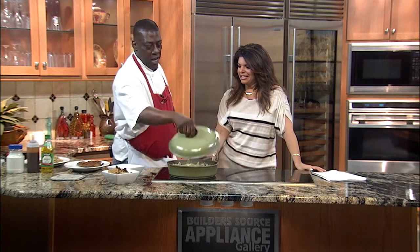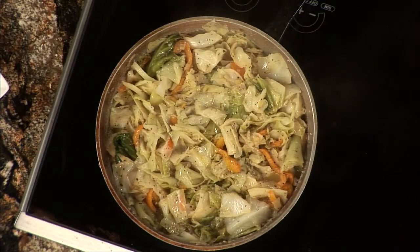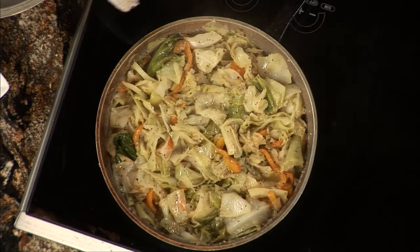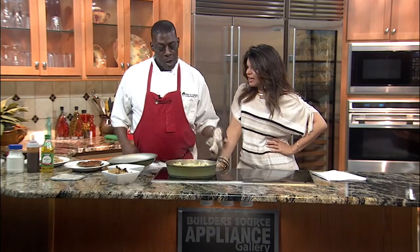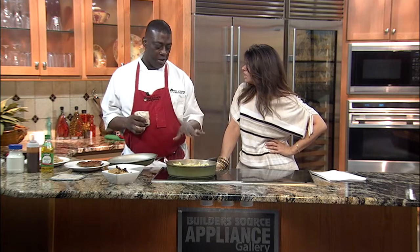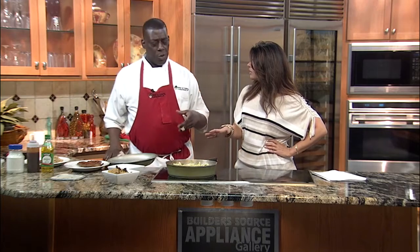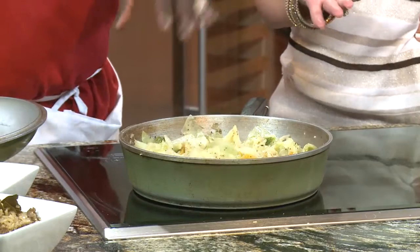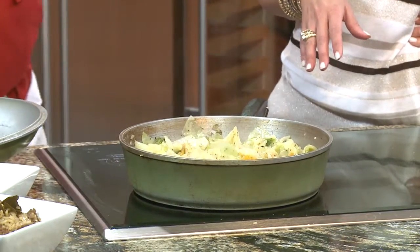Okay. Nice. And what's going on under the lid? Right here we have fried cabbage, and with this meal, you can do it three different ways, and this is really a staple in the black home for what they call soul food dinner. You can make fried cabbage, which is what I made today, but you can also make what's called smothered cabbage. What's the difference? What's smothered? When it's smothered, we use a little bit of flour to gravy it to get it stew-like.